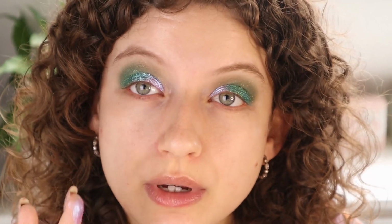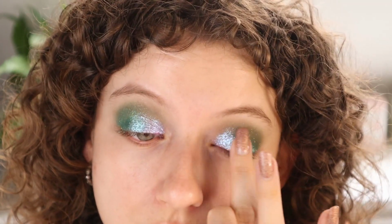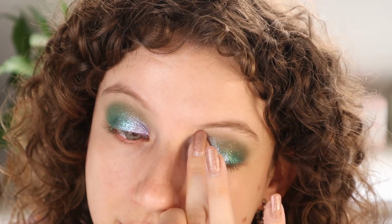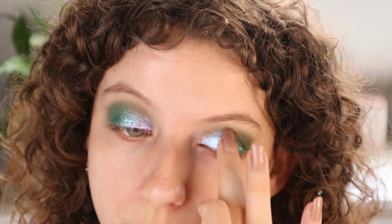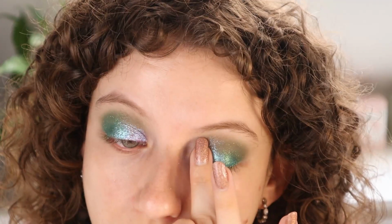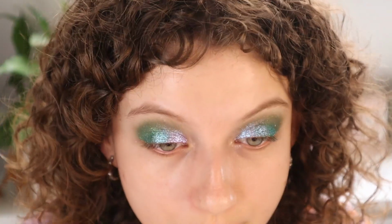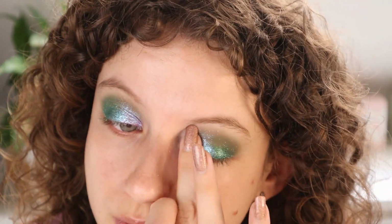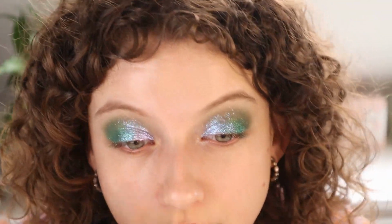It's very, very flaky, extremely flaky and reflective. It is so reflective that it will make a little bit of texture show up. At least I see that it enhances texture on my lids a little bit. I don't mind it, but something to be aware of for sure. And I always like taking the shimmer up a little bit over here. Okay, this is definitely much different from anything I've ever done, and I love it.